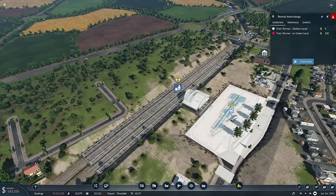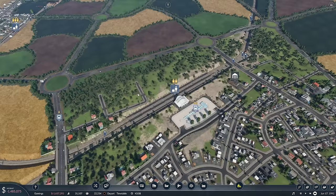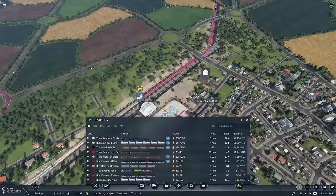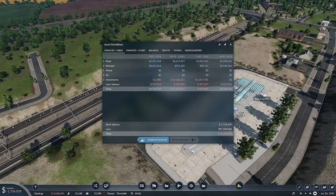See, the Le Croisic local does have a lot of passengers on. Well, it has a lot of passengers waiting anyway. Are we up at the top now? Oh, it's climbing. It's every 20 minutes, for goodness sake. There we go. Come on, let's make a bit of cash. Repay. Yep. Because if we can get another train on this, this is going to start really ramping up the amount of cash we're bringing in.